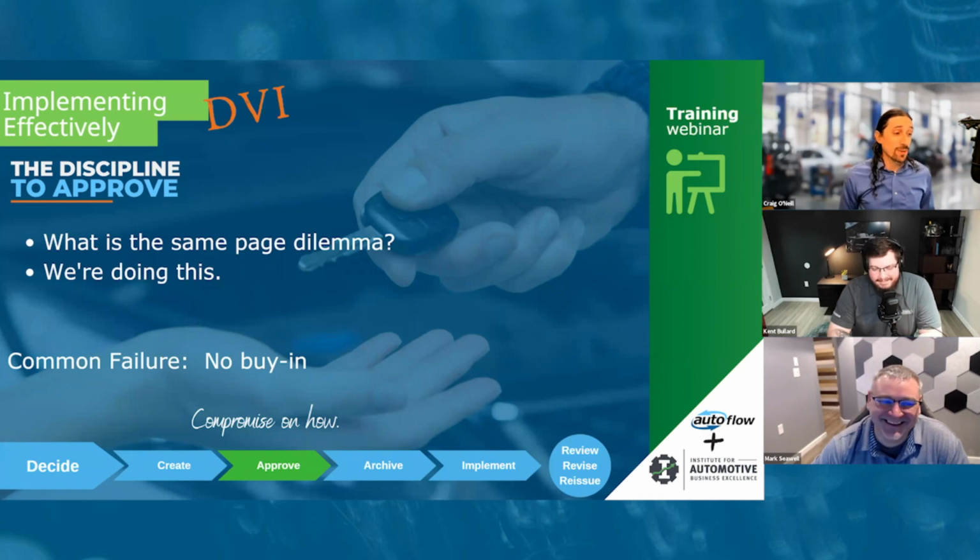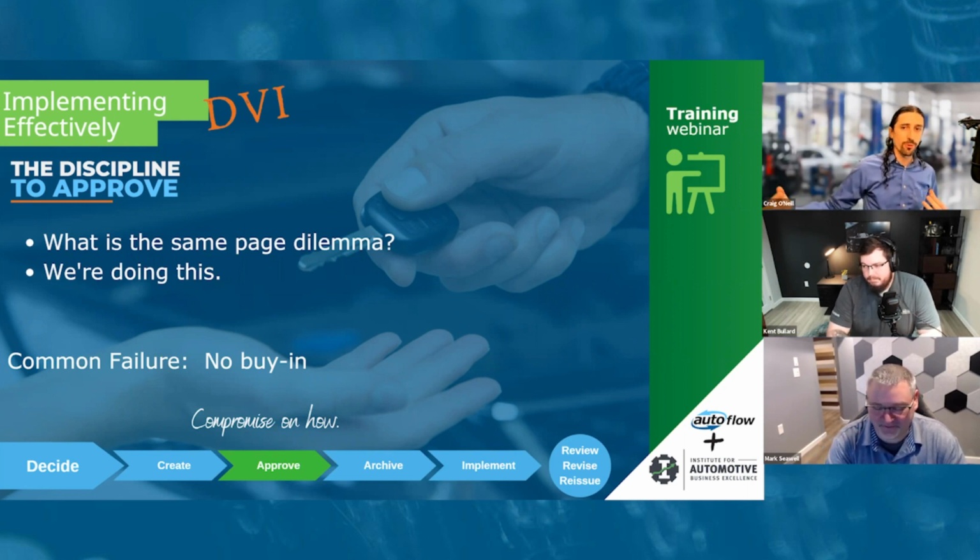So now we get into that approval piece. This I wanted some clarity from you on, because when I look for that approval, I'm thinking buy-in, but this is almost even before it gets to the full staff. This seems like the process team, right? This is our group of people. Here's what we have. Now we're reviewing what we've built, and now we think we're ready to roll out. You talked earlier about the same page dilemma. When people aren't on the same page, what's the issue? Is this the area where we solve it?